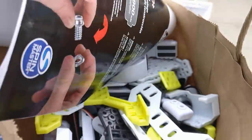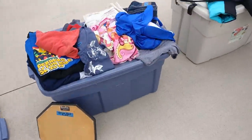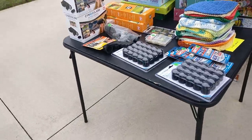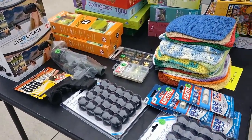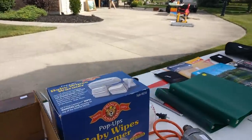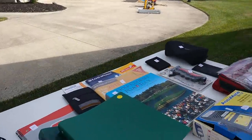And here's some learning toys, like the robotic build stuff. They had it priced at like $25. There was no money to be made. Kids' clothes, a jacket, some random new product, a lot of the VR stuff that you see everywhere now. And some baby wipes I saw there. I could have picked those up, I guess.